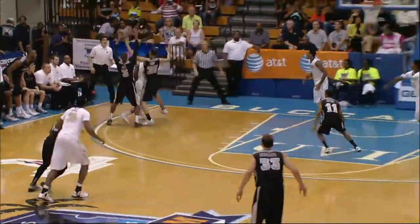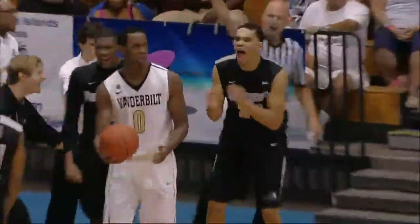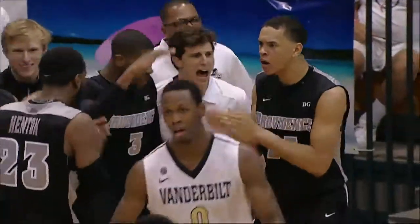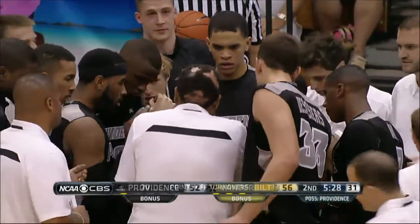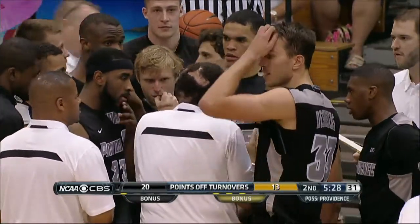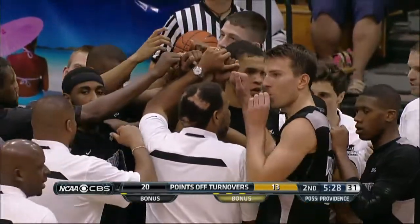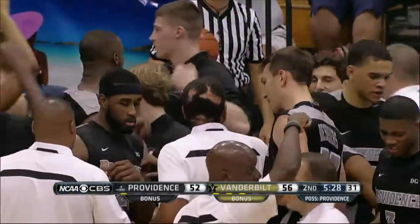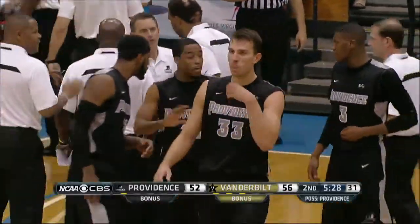And you see exactly what Providence is doing, trapping Odom in the corner, forcing Vanderbilt to burn a timeout. And there's the defense that Providence was hoping to play in the beginning, but better late than never, as they say. And I have to correct myself. There is no 5-second call in the backcourt, but there is the 10-second call. Another new rule. You will not see the officials counting on the 10-second. They're going to look at the shot clock and go by that this season.